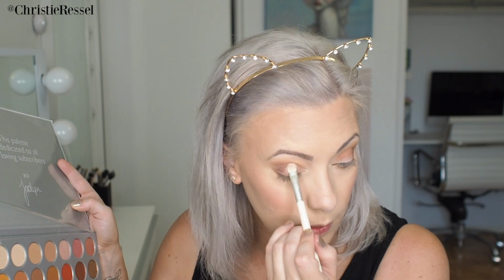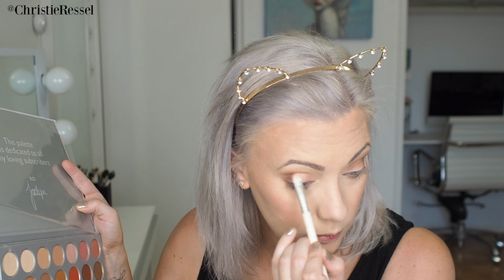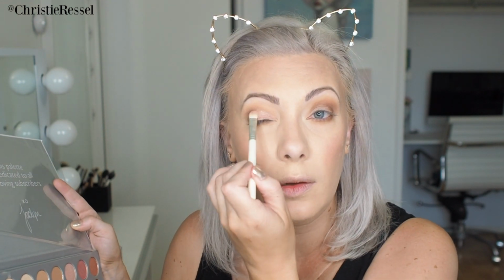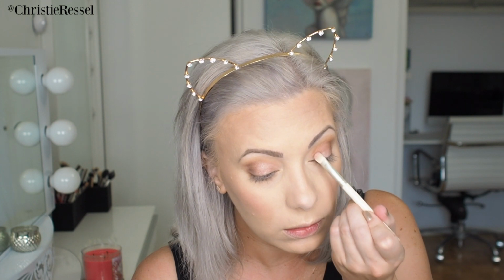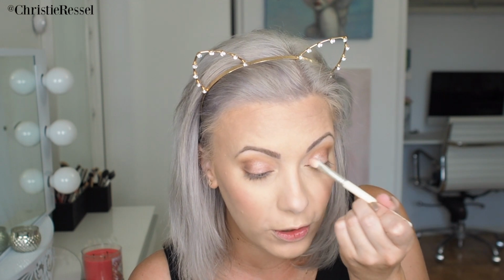Since the brush is already wet, I don't have to spray it again. It's a little bit better. The other color was so pretty, but way too light for what I was looking for. But I'm gonna do it again on the other side, layer them the same way. I do have to say though that these shimmer shadows are super pigmented on this palette, like whoa.